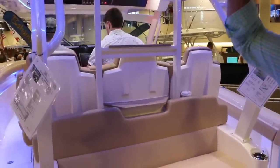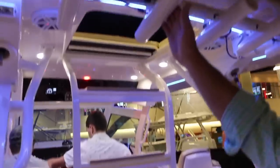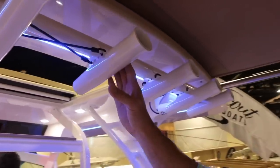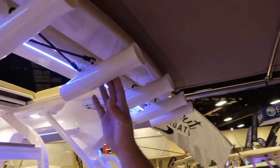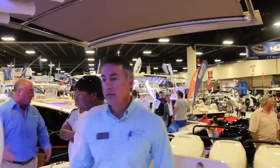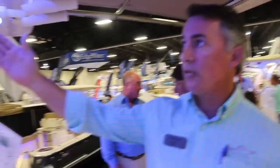We have a Sure Shade here, and we actually have patented rocket launchers that fold down automatically. Oh, nice. It makes it very easy to load the rods into it, get them in and out. And when you deploy that Sure Shade, these automatically lower so they're not in the way. All with the touch of a button? All with the touch of a button. Wow, fantastic. See, we have access to the hard top here.